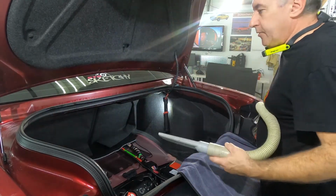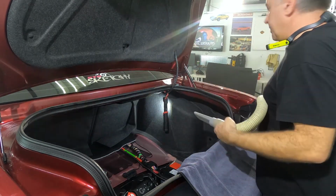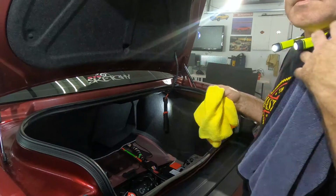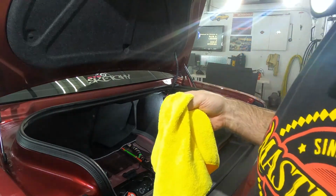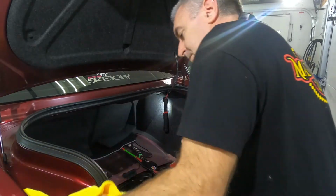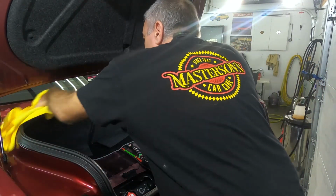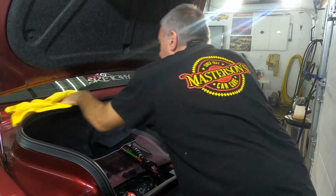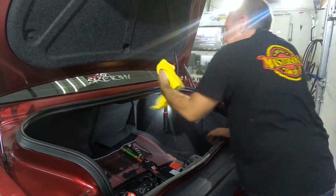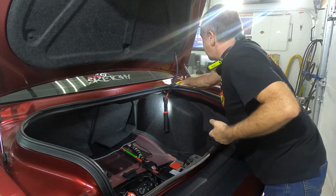Okay, and that takes care of our trunk. I'm just going to wipe this lip out, and then it's all good to close up. I'm just going to use my microfiber here. Wipe off any excess that's left. Check it, make sure there's no dirt and oil in there. Make sure I got everything.